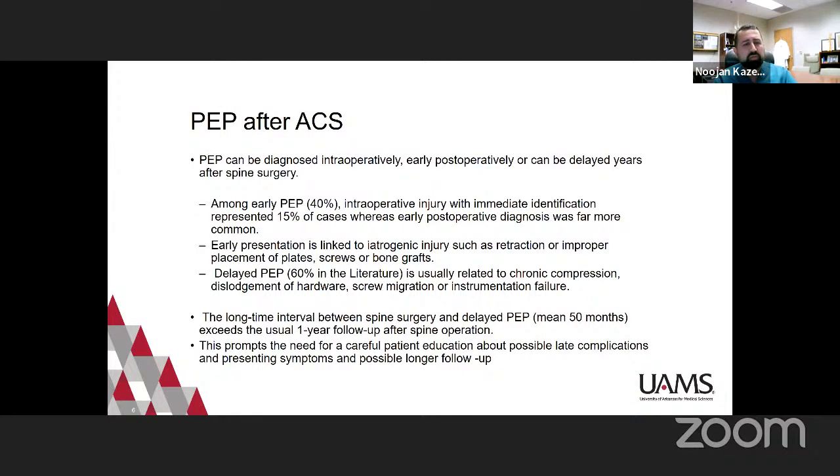We found from the literature that the average time to presentation was approximately 50 months. And that's interesting because it often exceeds the 12-month period of follow-up that many surgeons may have as an index, as a metric, following an ACDF, for example. And that's why it's important to discuss these symptoms with the patient during the workup, educate them, and have a high index of suspicion when they present with difficulties such as swallowing and so on.